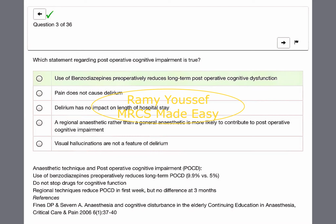Whatever this question, I tell you, some questions have no other related questions, and it will not mix or confuse you with other questions. This question came like this, and I didn't see it for a long time in recalls. Okay, keep it: use of benzodiazepines pre-operatively, uses long-term post-operative. By the way, in the exam, many scenarios, especially pharma questions, are repeated as they are. And this is one I didn't see for many years, maybe up to recall 2016, which means 4 years or 3 years and more than 12 exams before, and before even I didn't see this question.